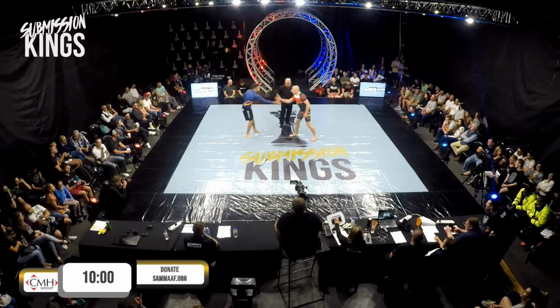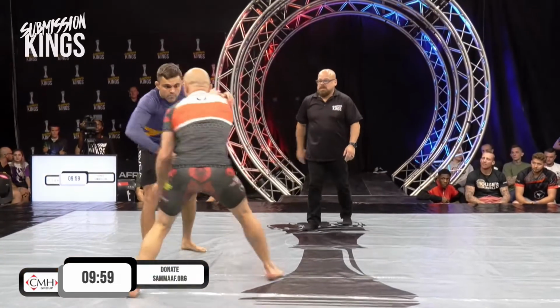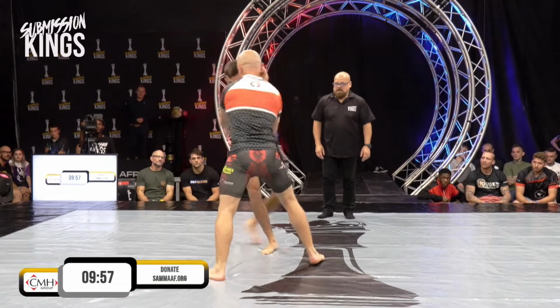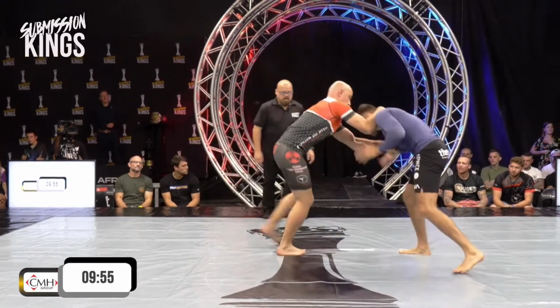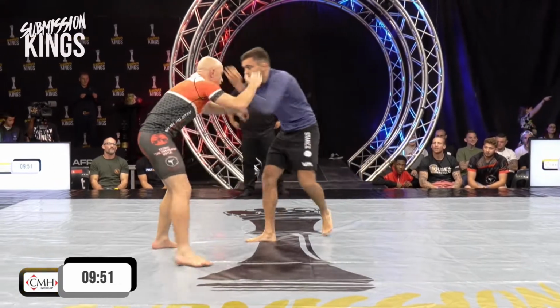Shaking their hands. Okay, this is what I want to see. It looks like Reece is going straight back to his modus. Interesting from Cedric, looking for his little foot sweeps.